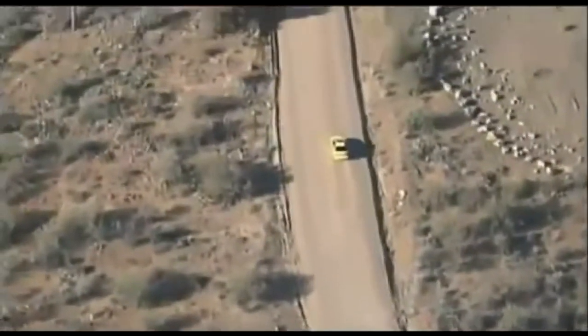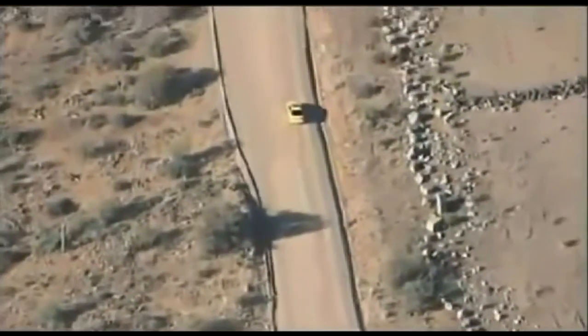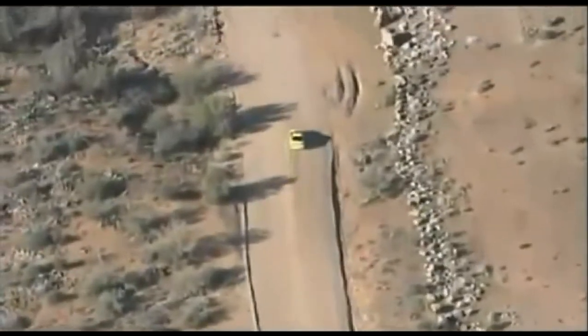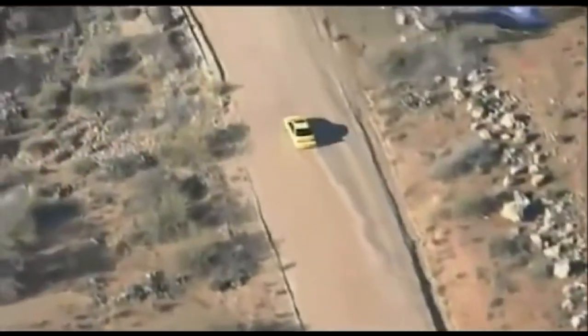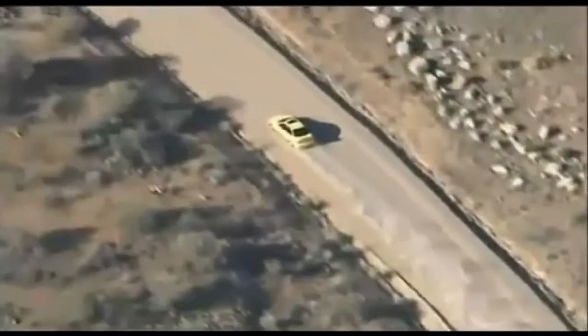Copy. Staying on White Tanks so we don't lose it. Hey, giving you guys a heads up, we might have to change our receivers. We might lose this because we're on White Tanks right now, so we might have to change to South Mountain. If you guys can have a break, let us know so we can change.